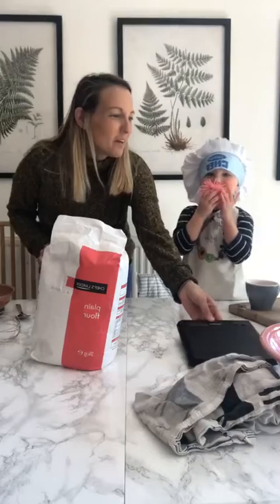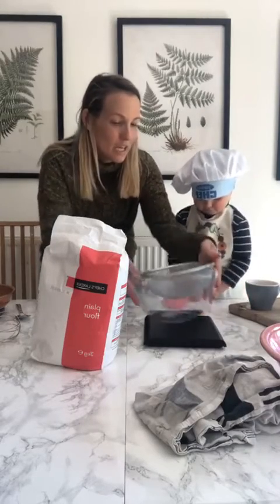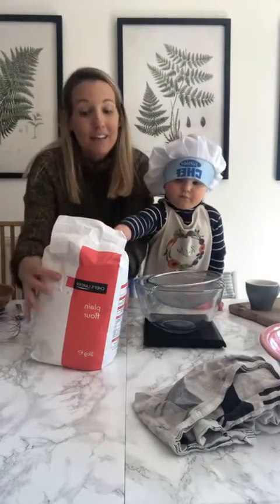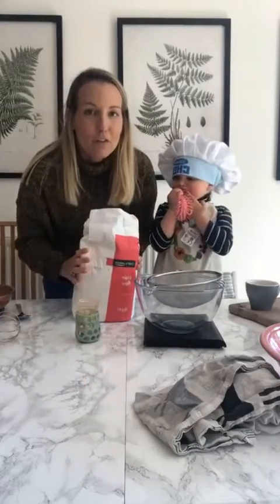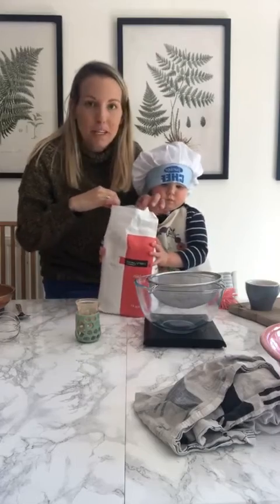So what we're going to do is weigh out the flour that we need, Raff. First and foremost, we need 250 grams of flour. What I normally recommend is self-raising flour is ideal. As you can see, we've got plain flour. We couldn't get self-raising flour either. So I've Googled it, and online it says that you just use 3 tablespoons of baking powder instead.